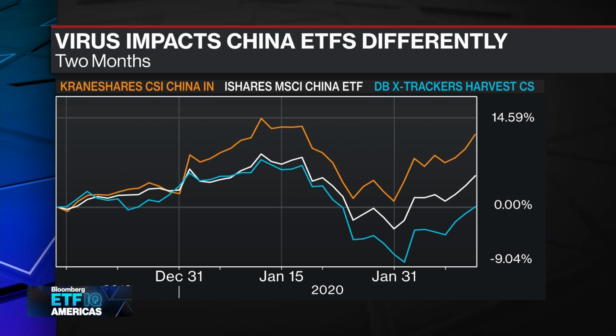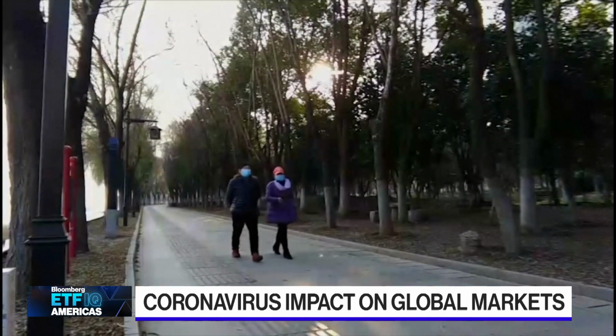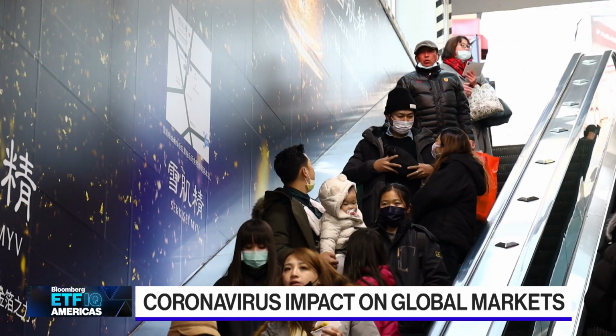Well, yeah, it's an interesting, significant difference in the last week or two with the virus. Because as people have been quarantined in China, life has moved online as opposed to offline. So the online has actually done better. KWEB has done better over the last two weeks than MCHI or the A shares.